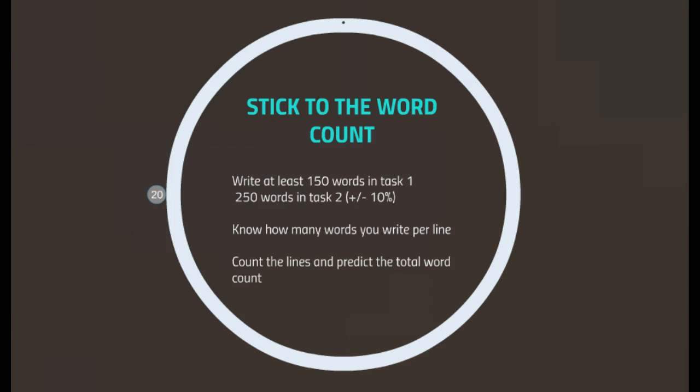Now, stick to the word count. This is important. 150 words for task 1, 250 for task 2. A common question is, how do you know how many words to write? This is common, especially for students that aren't that familiar with the Roman alphabet. Quickly though, I'll just go through it. Count how many words you have in one line, and then multiply that by the number of lines you have, and then you'll get a quick idea. After 3 or 4 essays, you'll start getting a general idea about it, so I wouldn't worry about it.